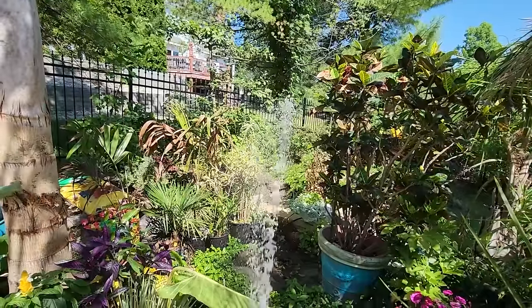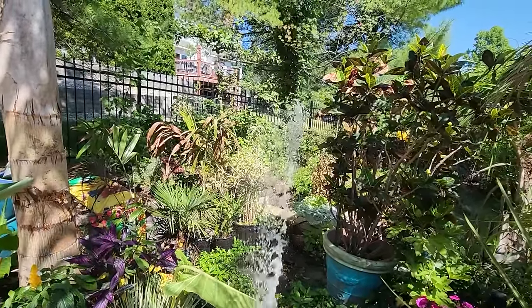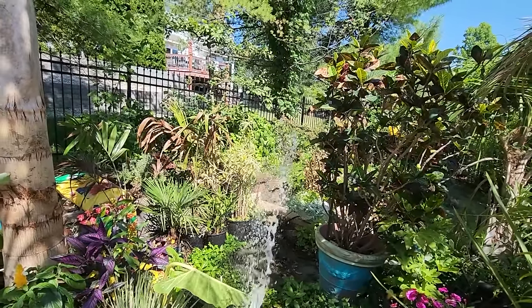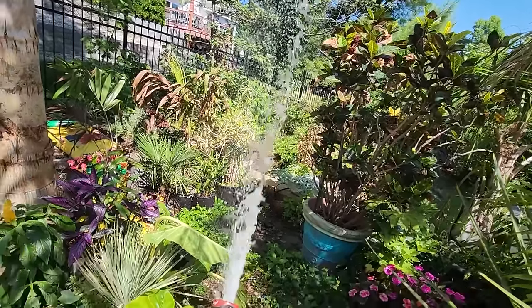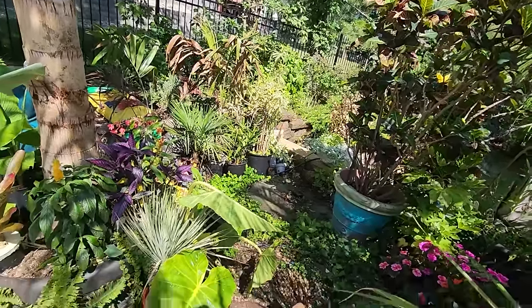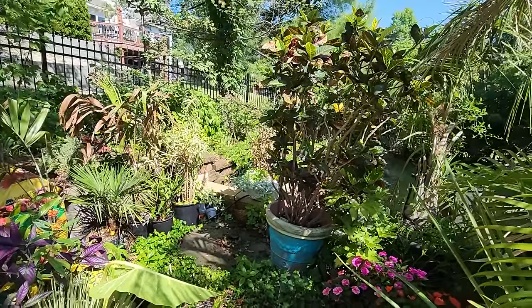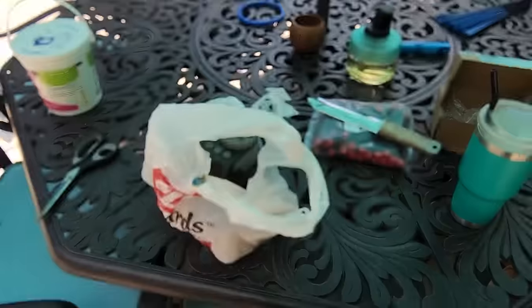I wonder, why am I wasting time hand watering the plants over there on the hill when there's a sprinkler head right there that I could turn on that will do that for me? And I have other plants that I need to walk around and use the hose on. I don't know. I'm still waking up.